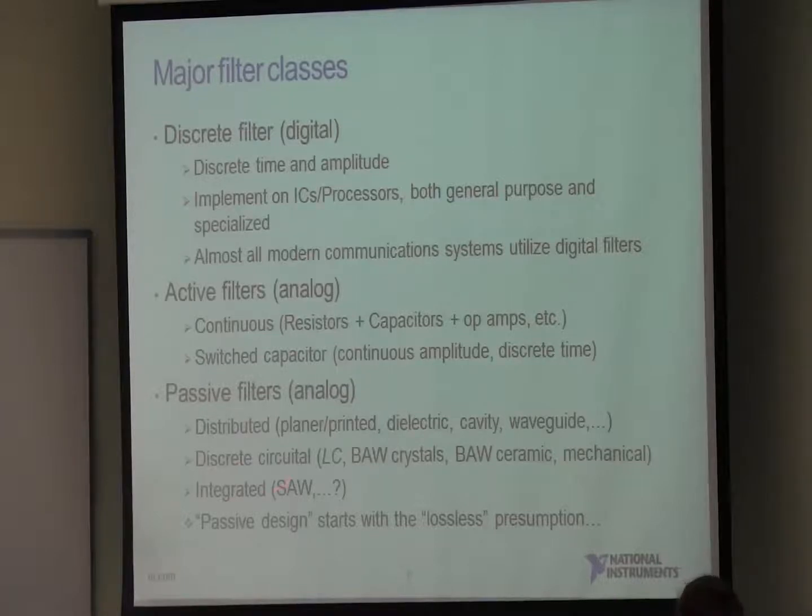We also have integrated forms like SAW filters. And a system in general might have combinations of all of these. So they all might be in there. We're going to talk about this, but in general, you're going to see everything nowadays.